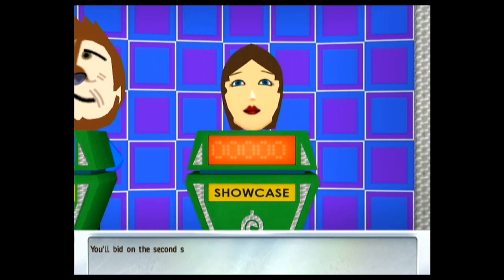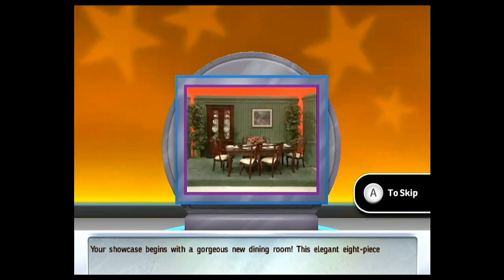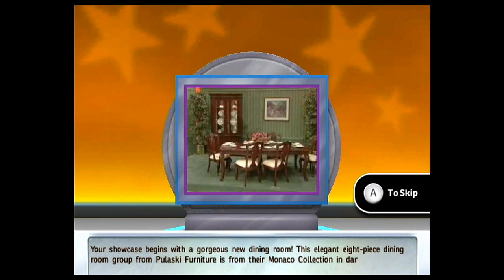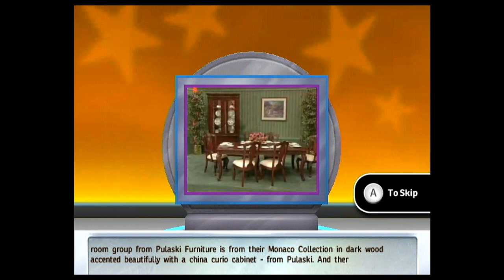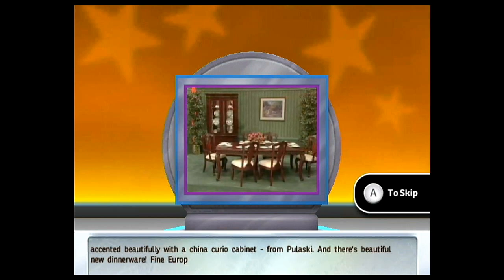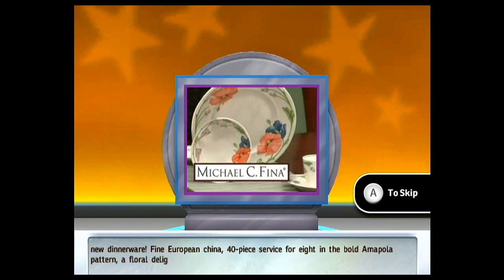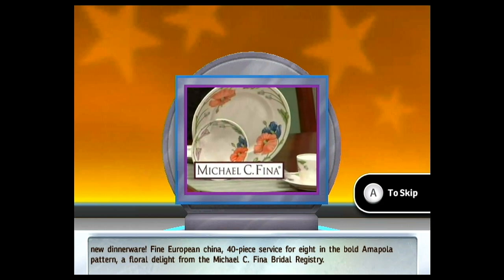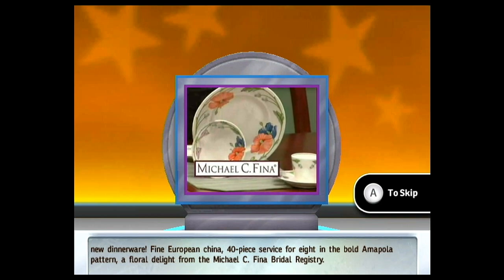You'll bid on the second showcase. Your showcase begins with a gorgeous new dining room. The elegant 8-piece dining room group from Pulaski Furniture is from their Monaco collection in dark wood, accented beautifully with a china curio cabinet from Pulaski. And there's beautiful new dinnerware. Fine European china 40-piece service for 8 in the bold Amapola pattern, a floral delight from the Michael C. Fina Bridal Registry.